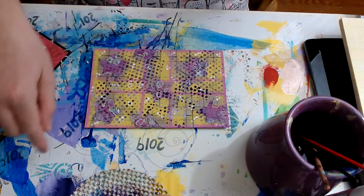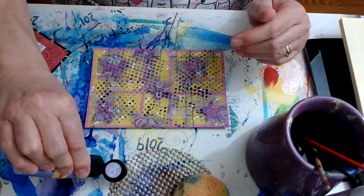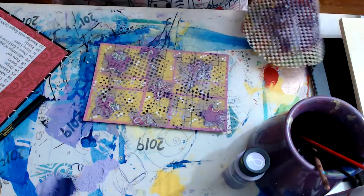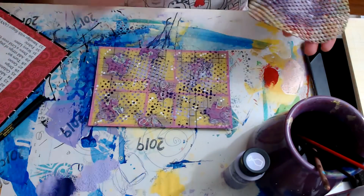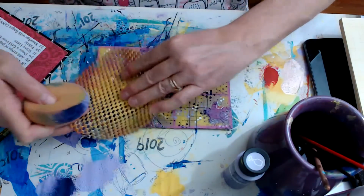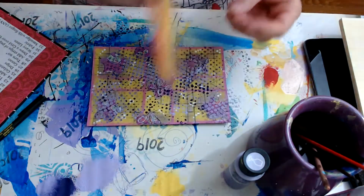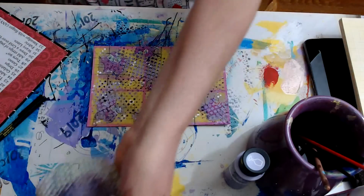Kind of wishing I had a little bit more of the light purple. So I think what I'm going to do is put a little bit more light purple out and go back over it with just light purple. And I'll switch to a different side of the sponge. Yeah, I like that. Oh, yeah, I like that better. Okay, we're going to call that good.